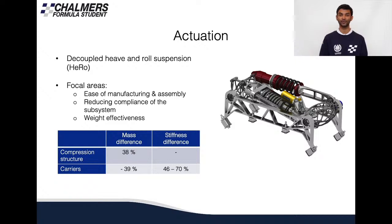So what I'm going to do is touch upon some of the improvements. The first thing I want to talk about is the actuation system. The actuation system that we have on the car is called the Aero system, and it decouples the heave and roll motion of the car into its own spring and damper. This allows for independent adjustability of the spring and damper coefficients for the two motions instead of having to compromise on them.